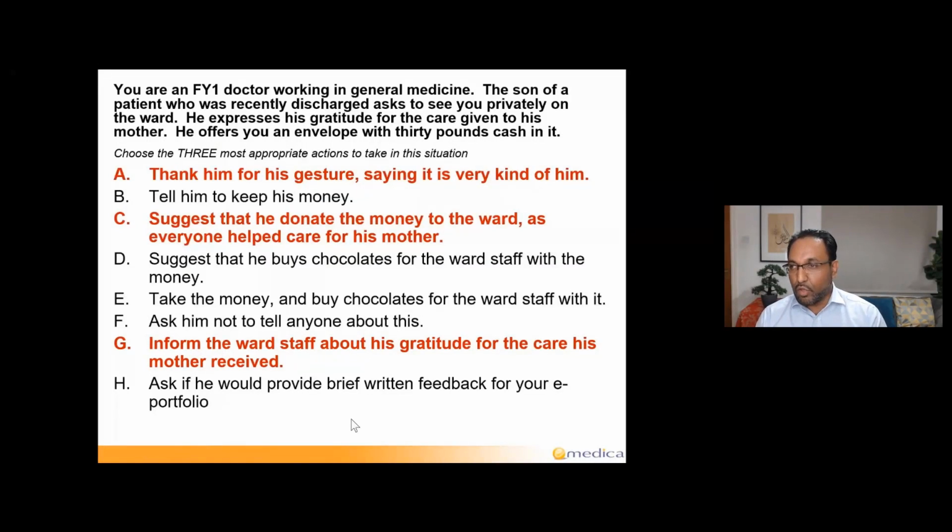Okay, now lots of you had A, lots of you had G. Very few of you had C. A lot of you had B instead of C: tell him to keep his money. Now I'm going to show you something really, really important here. So remember I told you that for some questions, knowledge of GMC guidance can be useful. So I'll talk to you about the GMC guidance about gifts, because a lot of people, I don't know where they get this, but there's a lot of myths about it.